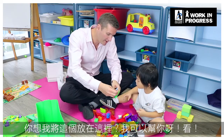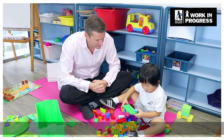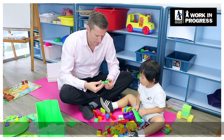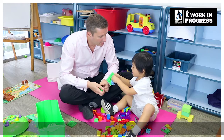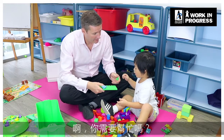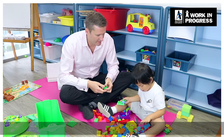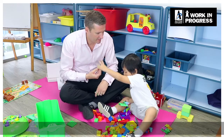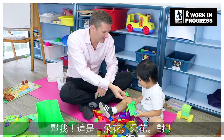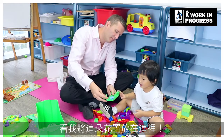Me to put it on here? I can do that. There. Oh, you want help? I can put it on here. There, I'm good at this. Look. Ta-da! Help. It's a flower. Flower. Yeah. Help. Help? Sure. Look, let me put that right there.